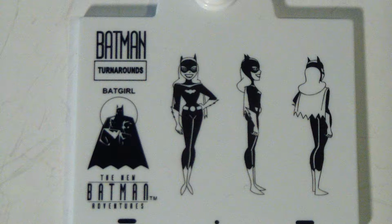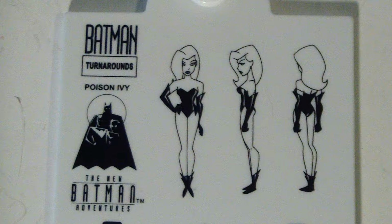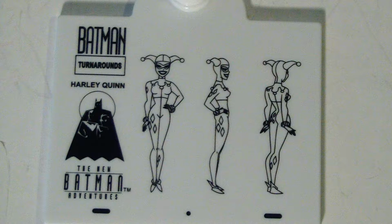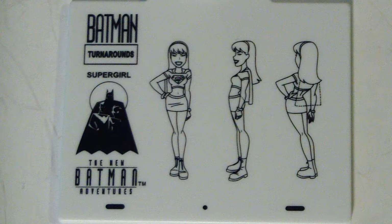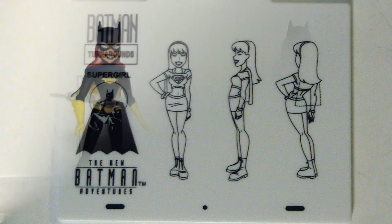Here we have the turnaround stands that they do come with. I do like these. Every one of them comes with these turnaround stands, and it's really cool. I don't know why Livewire didn't get the full 3-figure turnaround, but anyways, these stands you really do need to help stand up your figures, because they really have a hard time standing on their own.